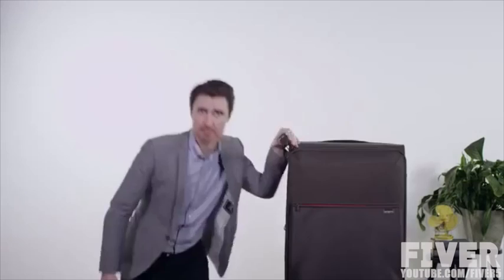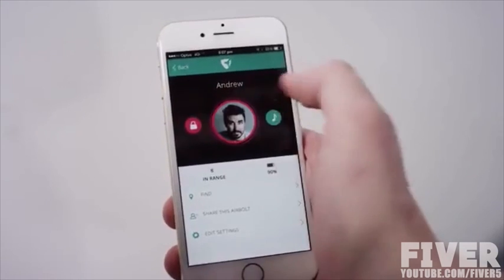No, because we live in an era where the airbolt exists. The airbolt is a travel lock you control with your smartphone. It's the lock the future deserves. A lock with customizable security settings. This airbolt opens whenever my phone is within Bluetooth range.